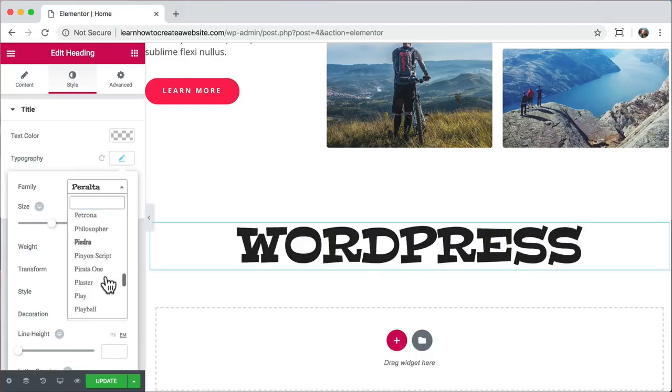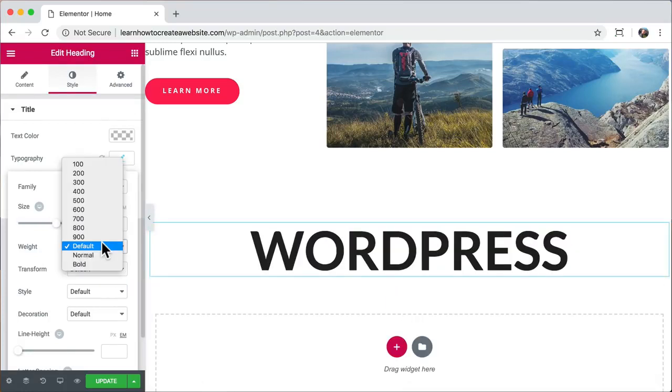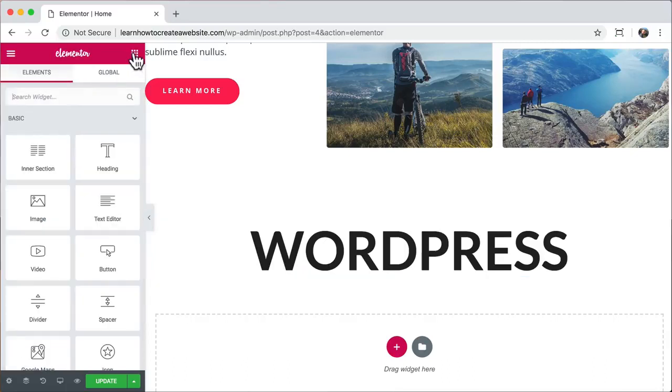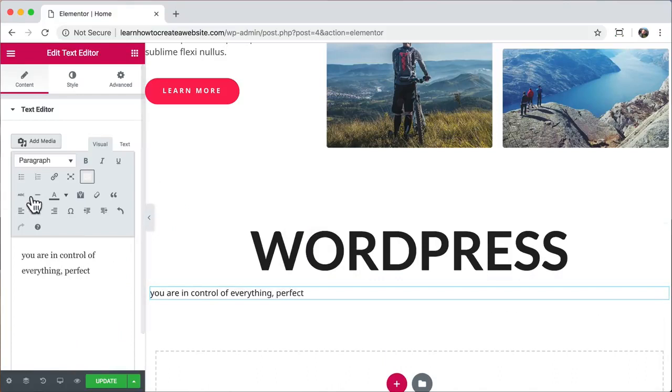I also like Open Sans and Roboto. Let's just go with Lato though. And we can change the size to 100 and make the font weight 100 or anything we want. The font weight is how thick the font is. I'm just going to put it at 700, and I'm going to click on that menu again and just drag in the text editor and change the text and center it.